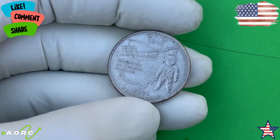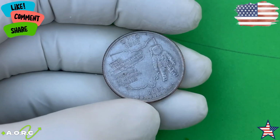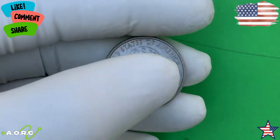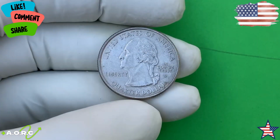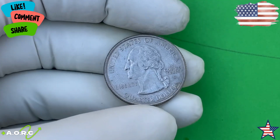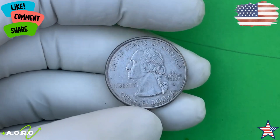Another key factor in a coin's value is its mint mark. The 2002 quarters were produced in 3 locations: Philadelphia, P, Denver, D, and San Francisco, S. Each mint has its own production characteristics, and collectors often seek to obtain coins from all 3 to complete their sets. Proof coins from San Francisco are particularly prized for their sharp details and stunning presentation.